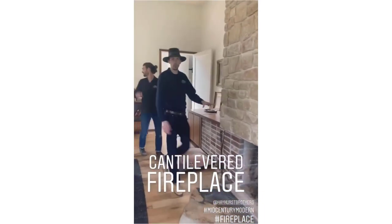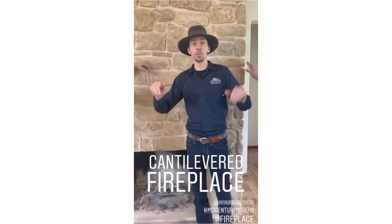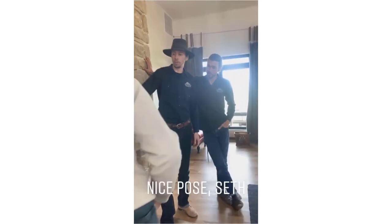This is what I wanted to show you, this awesome fireplace. We are big fans of fireplaces, especially since all of the really cool mid-century homes back in the day had the coolest fireplaces. They definitely did. And Jake tried to accomplish that with this one.